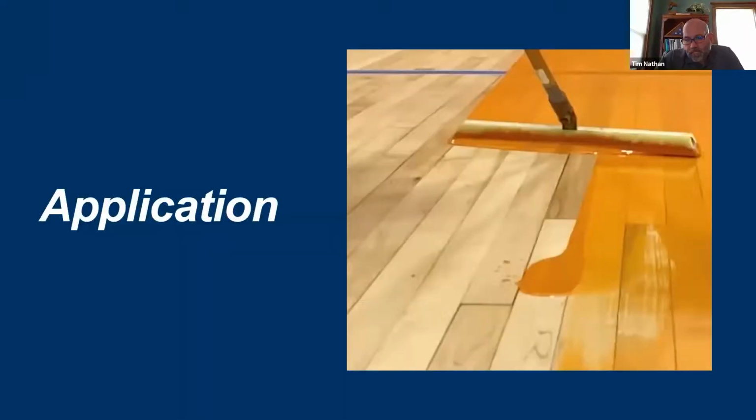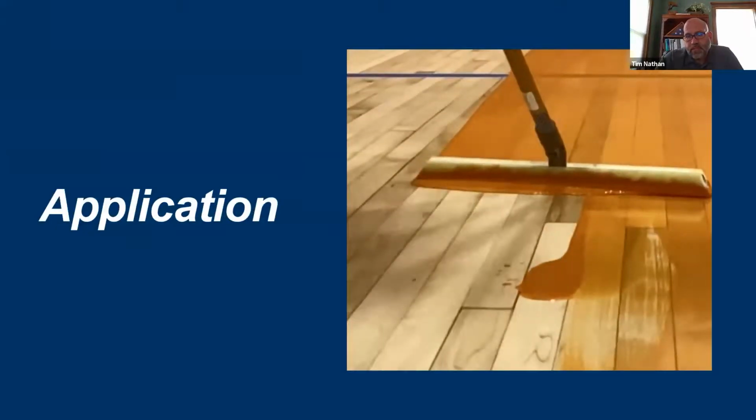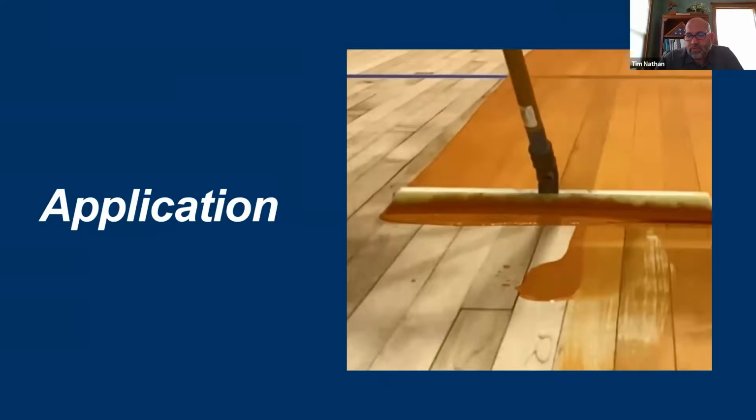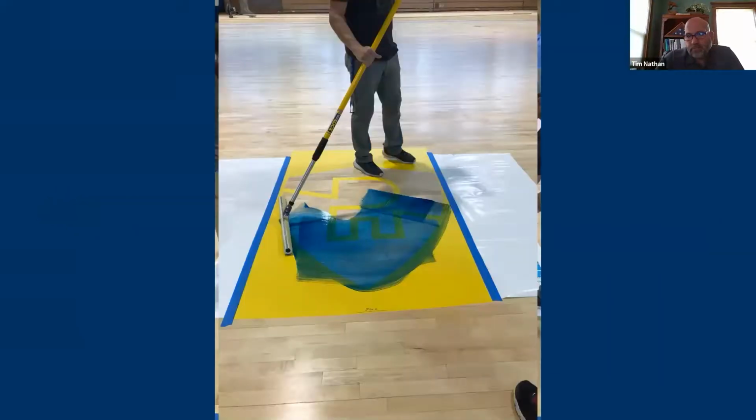So with application, we're kind of focusing on using a T-bar paint pad. You're basically plowing the product like you would finish, but paying attention a little bit more with your feather offs, using maybe plastic or paper on the ends to prevent it.